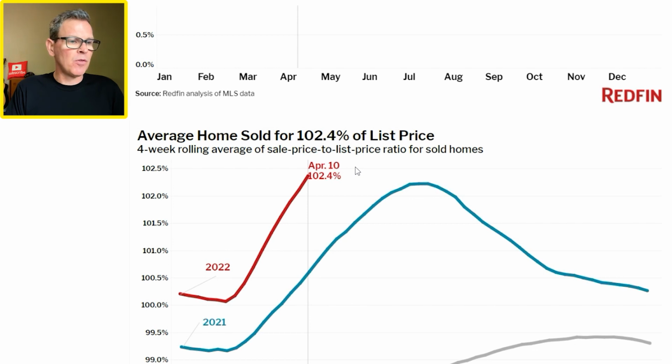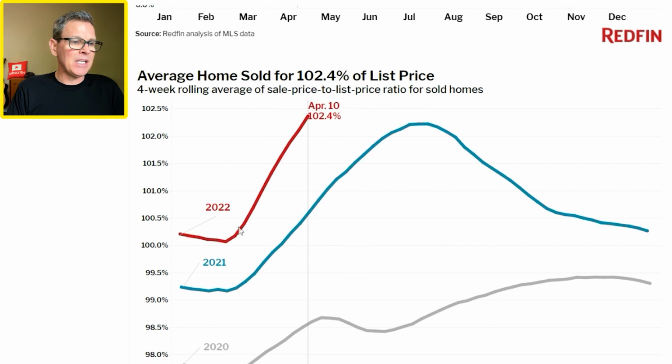Meanwhile, the average home sold for 102.4% of the list price, meaning that home sellers on average sold their houses for 2.4% over their asking price. Again, this number has been increasing greatly, but again, this is a lagging indicator. We'll have to see if this trend continues.